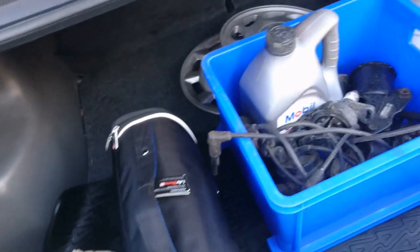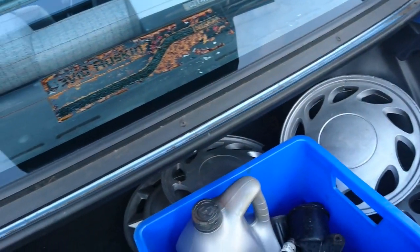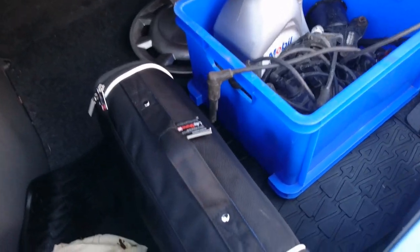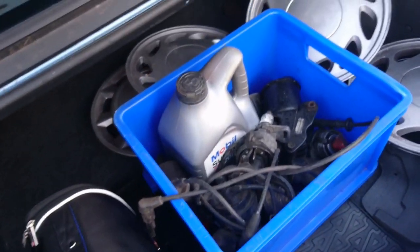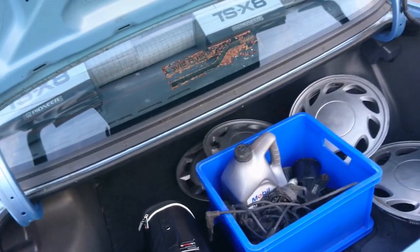I'm not going to lift up all this sort of stuff. We've got some other hubcaps that are on the car. Louis very wisely put an original set of Nissan hubcaps on this car. It makes it look really nice. We've got a mud flap there. We've got some Nissan floor mats as well, and bits of distributors and some other motor on here. So you can fit a lot of stuff in this boot. It's quite impressive, really.